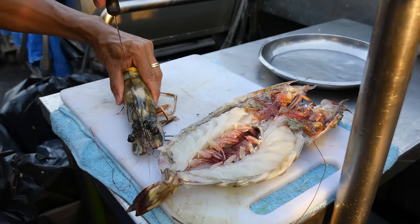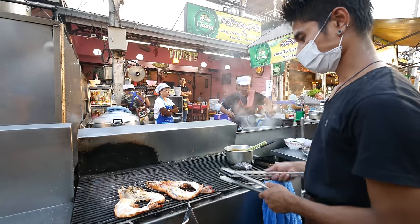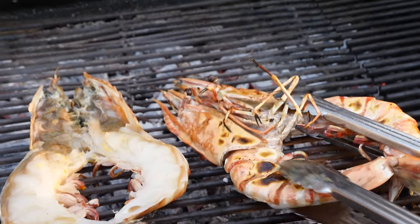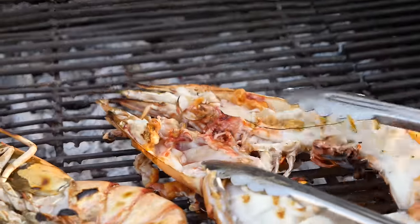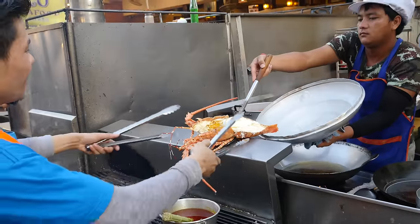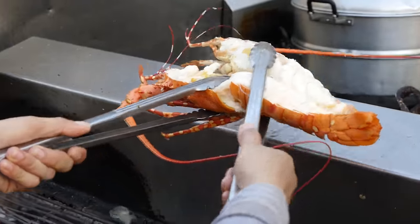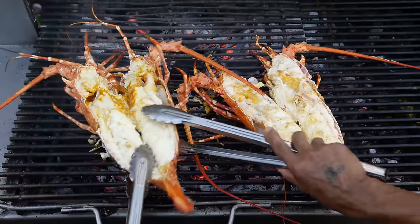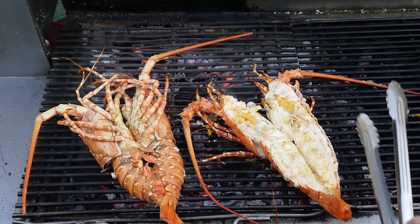Goodness. Wow. It's amazing when they grill and you can just see the bubbling starting to come. Oh, the flip. Oh, that's the magic right there. Oh. Look at that. Look at the size and beauty of those. So they're out of the steamer now. Their lobsters are out of the steamer. Those are huge. Look at that amount of meat in that shell.